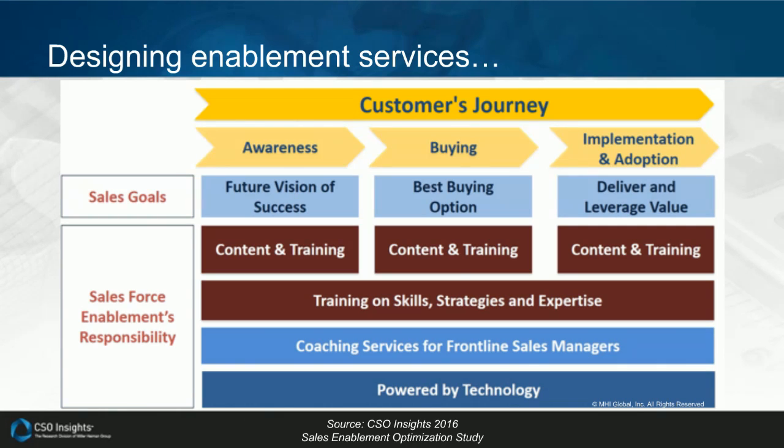So especially for content, it's very important to tailor content types to these different phases. A deep dive technical presentation won't be necessary before the buying phase normally, but the business value that can be achieved and how to do that is much more important earlier on.